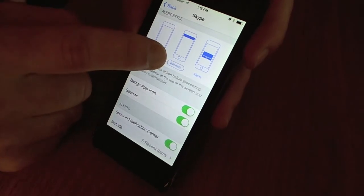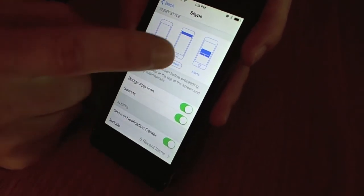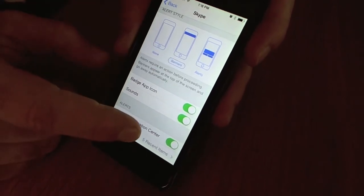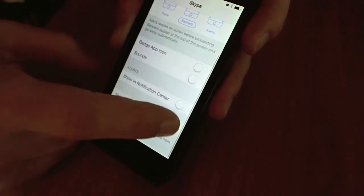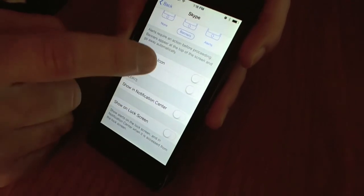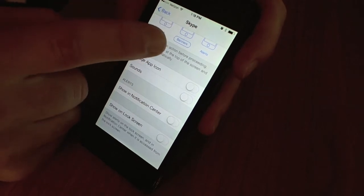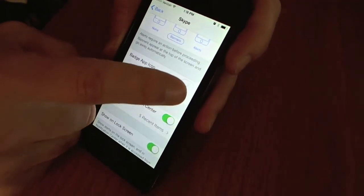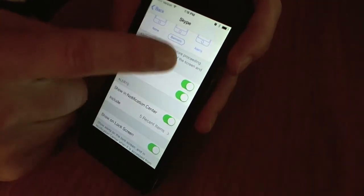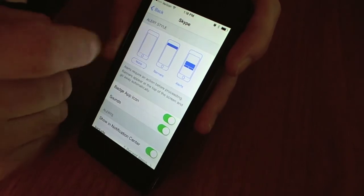If the oval is on there, it'll still pop up as alerts. I don't know why. It's just a bug that I've found that if I go through all of these and turn them off, it still pops up a banner telling me about something that's going on in Skype. I don't really like that, so what I found out is if I don't want it to pop up, I turn all of these off, and I also move the alert style to none.